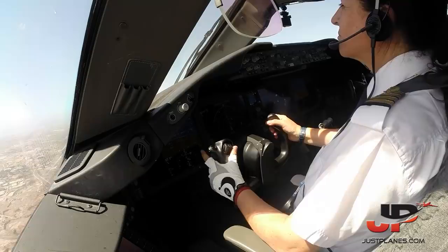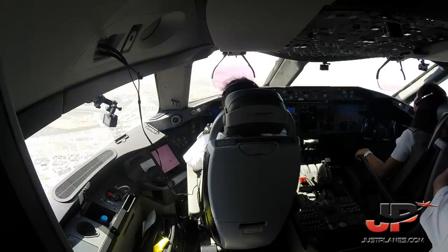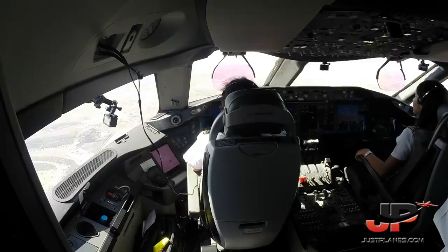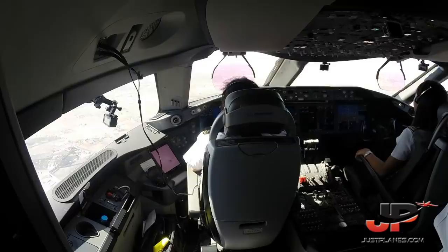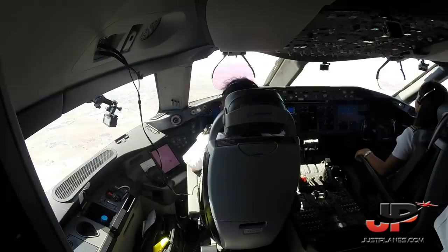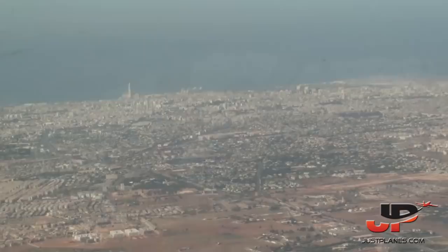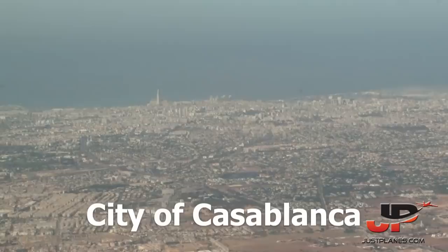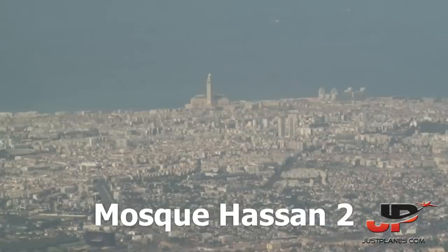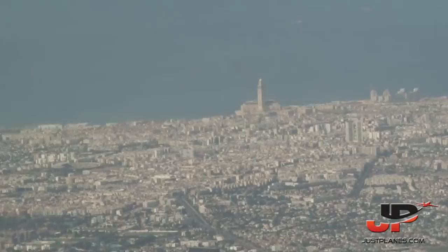Zero Echo, contact 255, Nacional. 25 knots. Checked. Transition altitude. Stand on my side. Right. Flaps one. Flaps one. Flaps up. Flaps up.